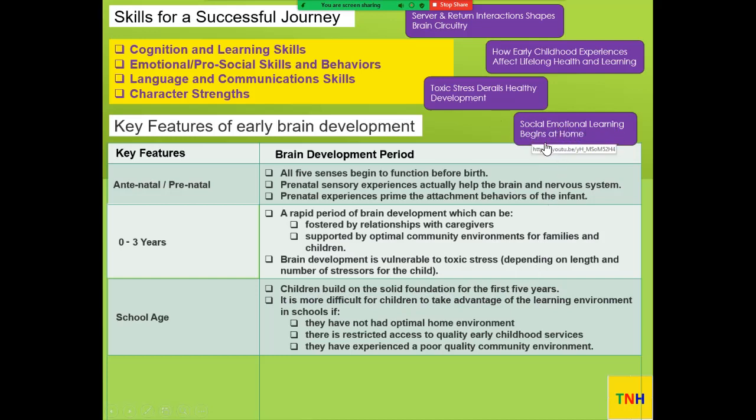Social emotional learning begins at home. Before schooling, things have been done. It is almost done in the brain. It's almost 5 years, 5 or 6 years, or maybe 4 years when you are going to school, but by 3 years, most of the things are done in the brain, okay? After that, the myelination process is going on. So it is more difficult for children to take advantage of the learning environment in schools if they have not had an optimal home environment. Very important, right?